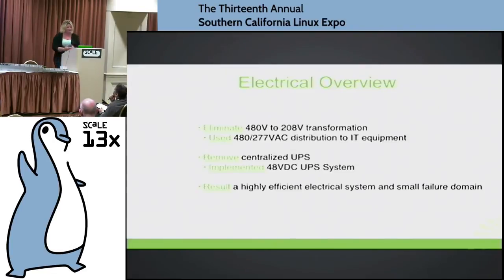So what they did was they went from 480 to 208, and they used 480 to 277. They took away that huge centralized UPS system and made it 48 volts, so it's DC power. I know you're wondering, how is it DC power? We'll get to that. And so the result is this super, super efficient data center.